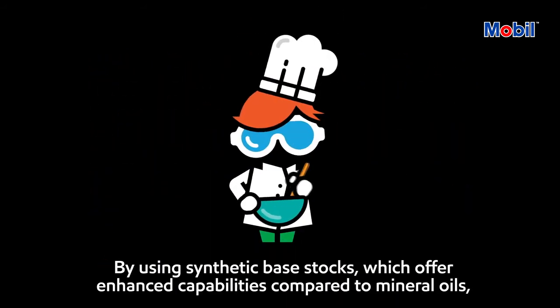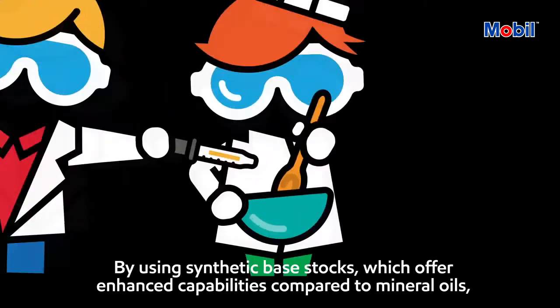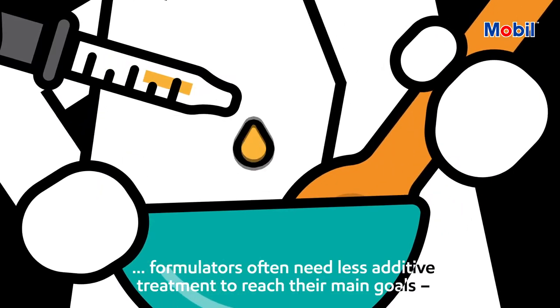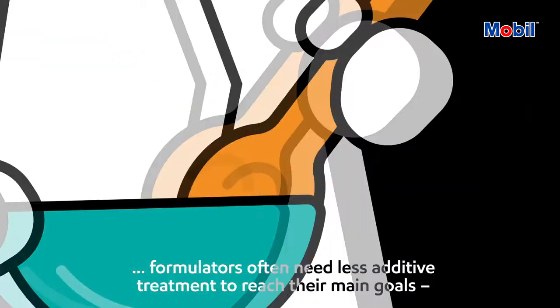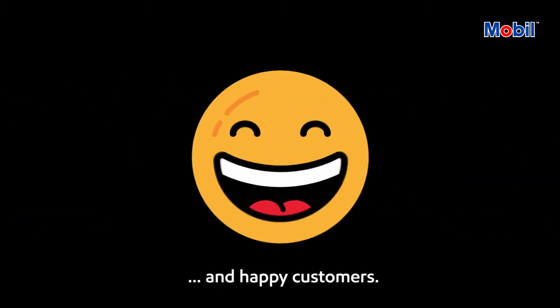By using synthetic base stocks, which offer enhanced capabilities compared to mineral oils, formulators often need less additive treatment to reach their main goals: a balanced product, effective lubrication, and happy customers.